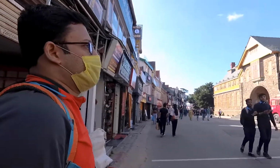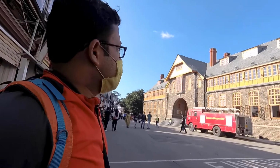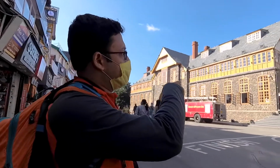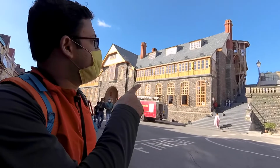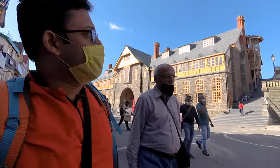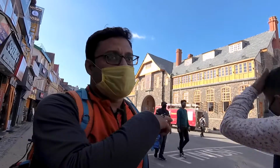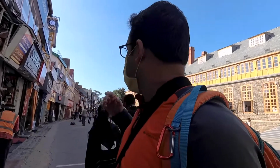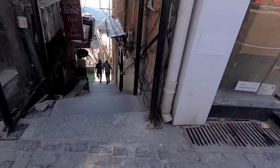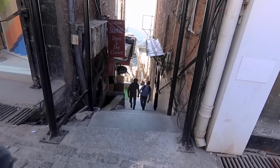This is the fire station built in the British era. It is a solid stone built structure. And just beside it, there is the staircase that takes you up to the ridge. While walking through the ridge, you can take that particular staircase to come down to this mall road, and then again there are multiple staircases that are going down. Like this one just opposite to the fire station, which can take you to the middle bazaar.